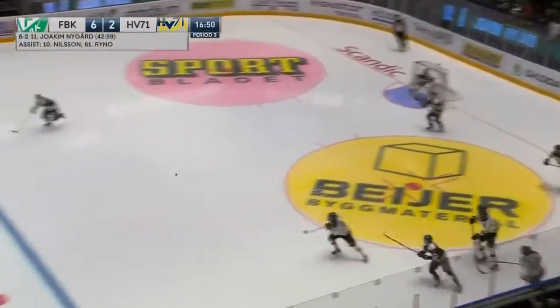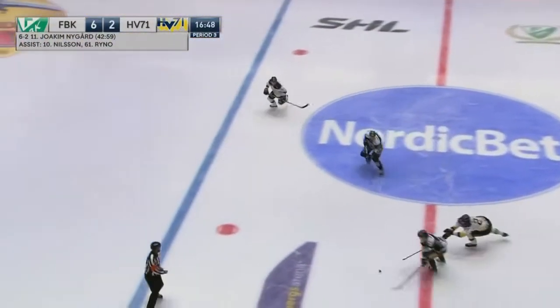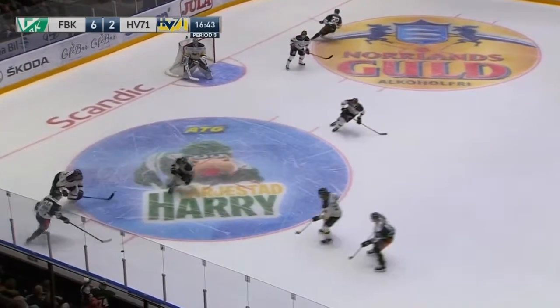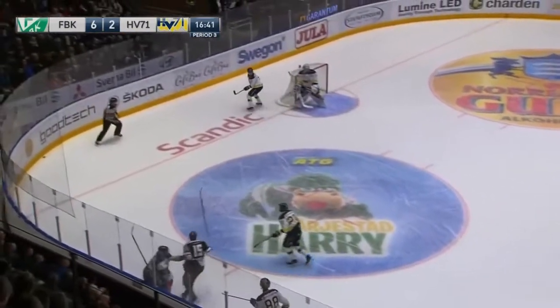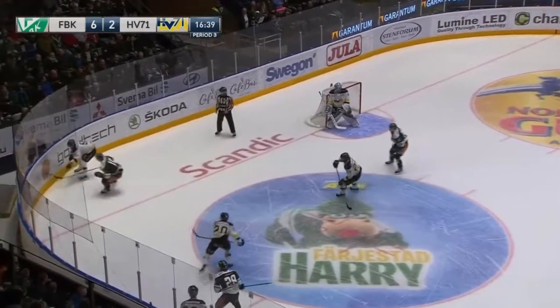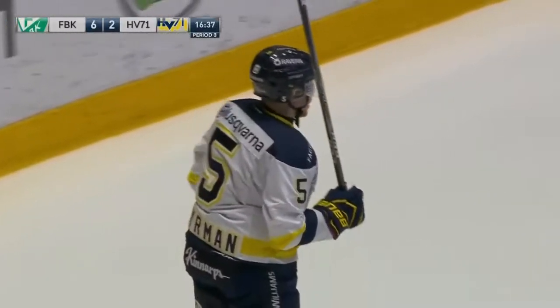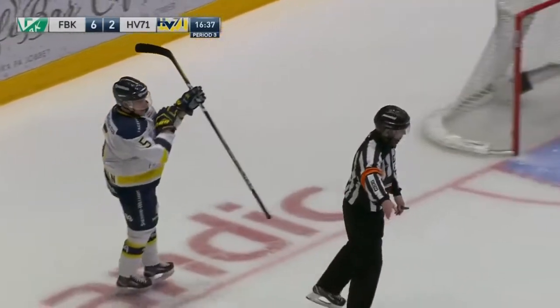Pierre Engvall in the corner now as this puck finds its way back into the neutral ice. Now another opportunity for Färjestad as they steam into the offensive zone. Steen gets tripped up along the half boards as this one finds its way to the end boards. And now this one will come outside the zone, or rather outside the area of play, and it'll stay inside the HV zone for a face-off.